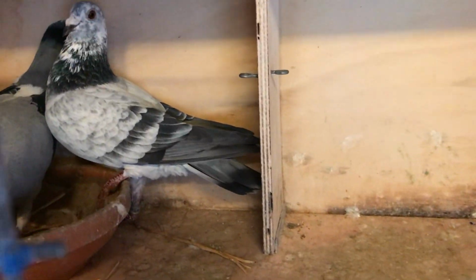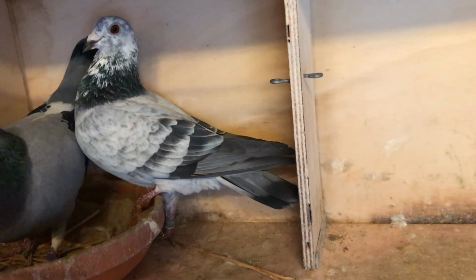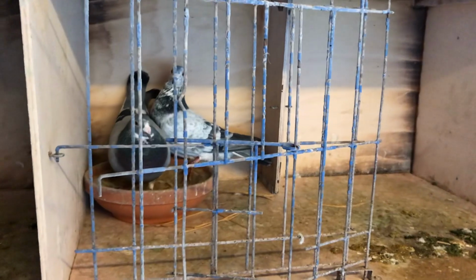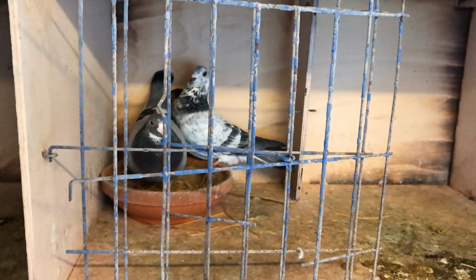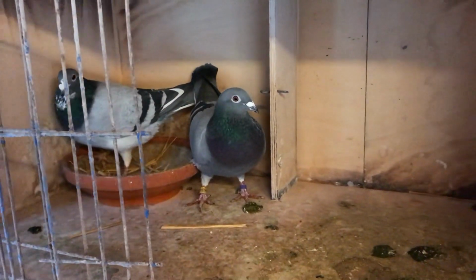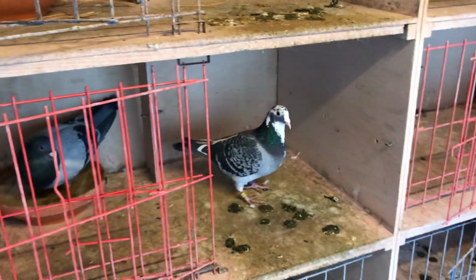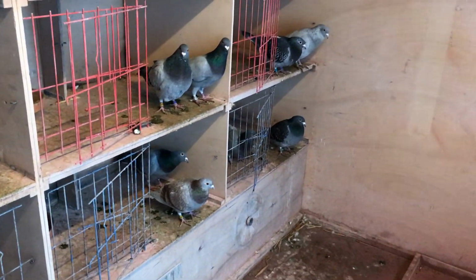You can tell by the tips of his wings, usually the hens will have a lot more pointy tips, and this one doesn't really have pointy tips, so the only thing it does have is a pretty small head for a cockbird. But yeah, this guy has a pretty small head too. We're certain of him being a cockbird, so yeah, always things you need to find out.